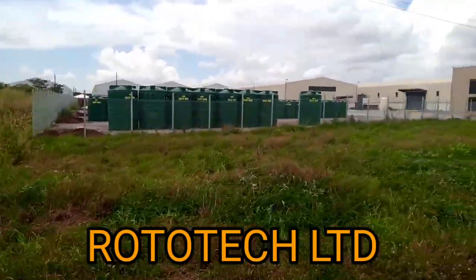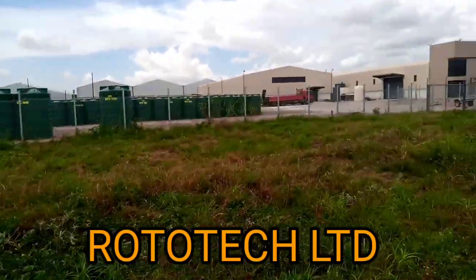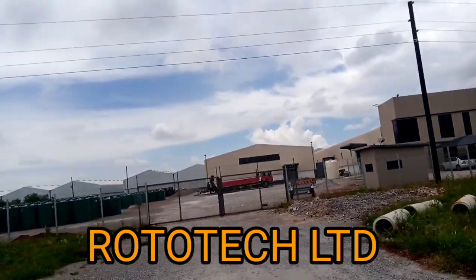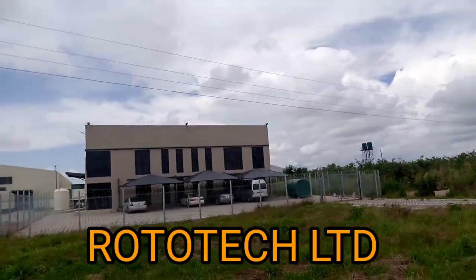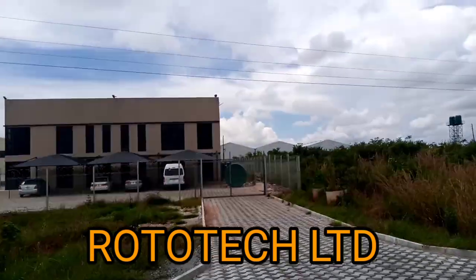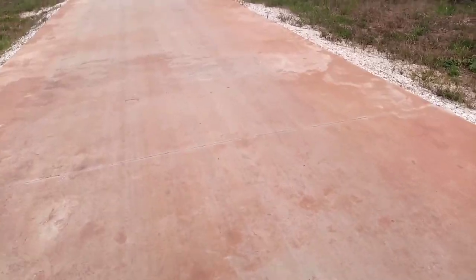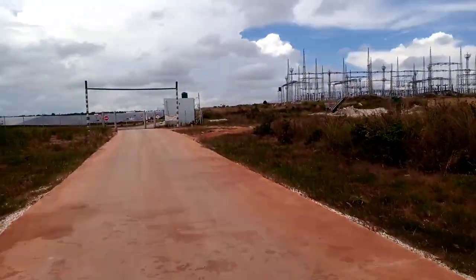Then we come to a company known as Rototech Limited. They manufacture quite durable plastic water tanks. So tanks which people use when they are pumping water from boreholes, reserve tanks for water. Rototech Limited also manufactures tanks here, guys.